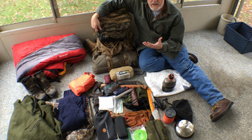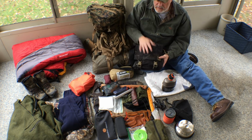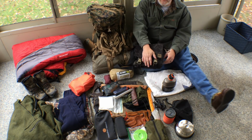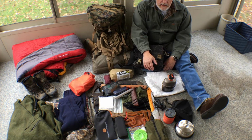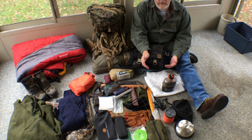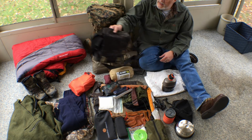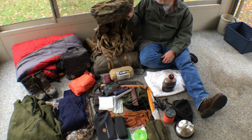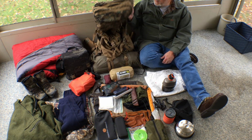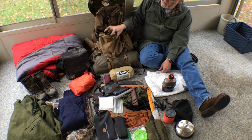Now I have a small pack for scouting. And you can get even smaller with your haversacks. I mean, obviously this is a much more robust one. An oilskin haversack would be another great option to have because they fold up very small. They're waterproof, water resistant. And then the pack is the Marine Corps ILBE that I've customized. Kind of cut off some of the excess stuff, and I've attached a sustain it pouch to the front.